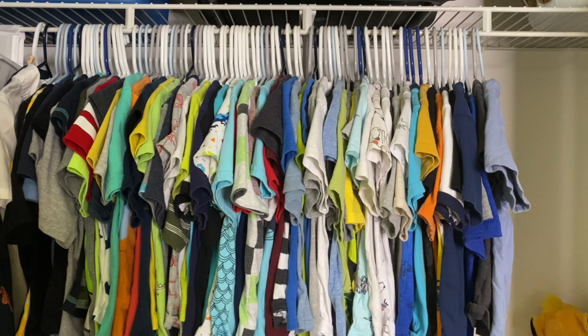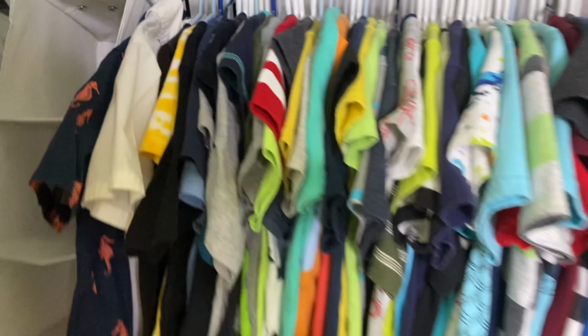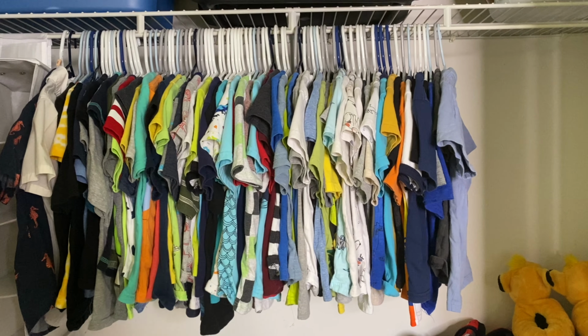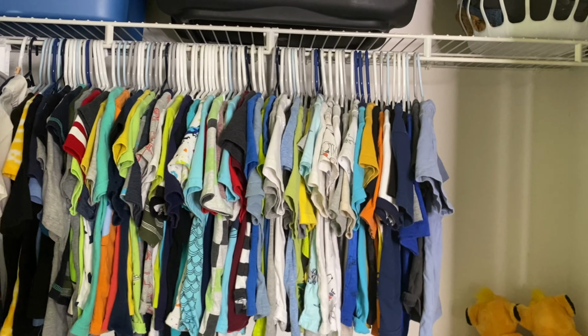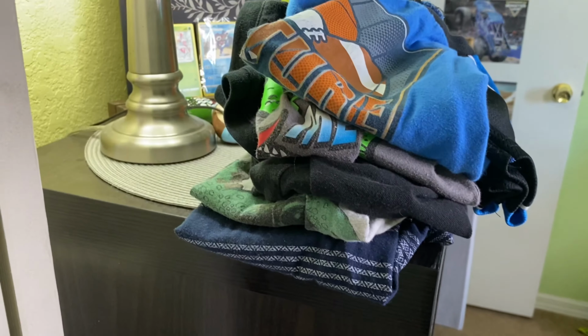And here's what the closet's looking like so far. I have the t-shirts hung up. I have his nice shirts here in the front. His Halloween shirts, since I want to make sure he wears those before the season ends. And there's the rest of his t-shirts, and I still have all the space in the back for his fall clothes. Here's a pile of clothes that he's already outgrown.